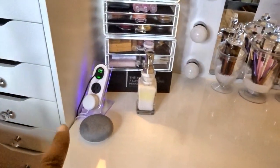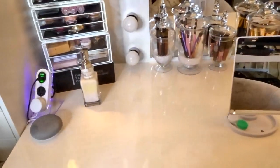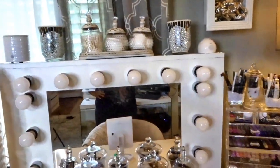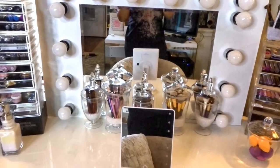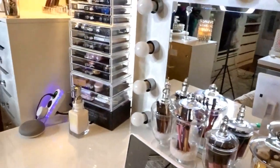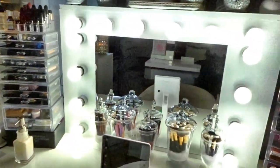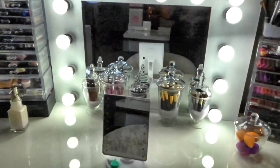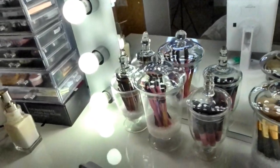And of course you see I have my Google Mini. I love her. Just some lotion there. This is my mirror. My husband actually made this mirror for me. It gets really bright. Hold on, let's see. I'll turn you on. So yeah, that's my little Hollywood mirror there. And directly in front of it, let's turn it off so I'm not blinding you guys.